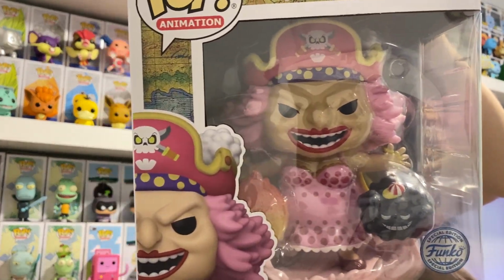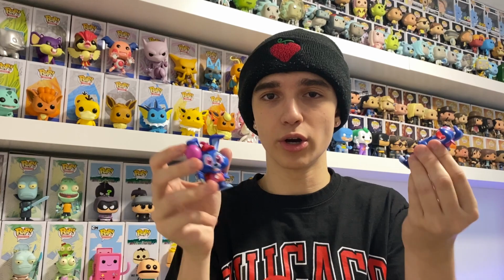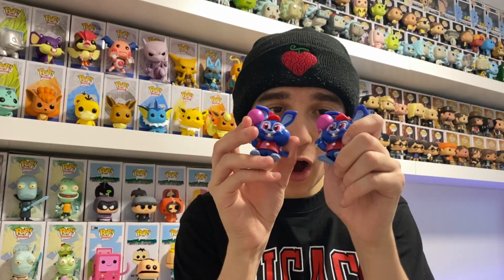I love this pop. Also, when I was there, I decided to grab 2 Five Nights at Freddy's mystery minis to test out my luck and see if I can get the Golden Freddy or the Chica. I'm not very lucky, I guess, because I got 2 of the exact same balloon Bonnies. These are also both 1 in 6, so you're going to get these pretty much every time you open up mystery minis. And the odds I buy 2 and I get 2 of the exact same thing is crazy. I'm just so unlucky. $30 for these, by the way.